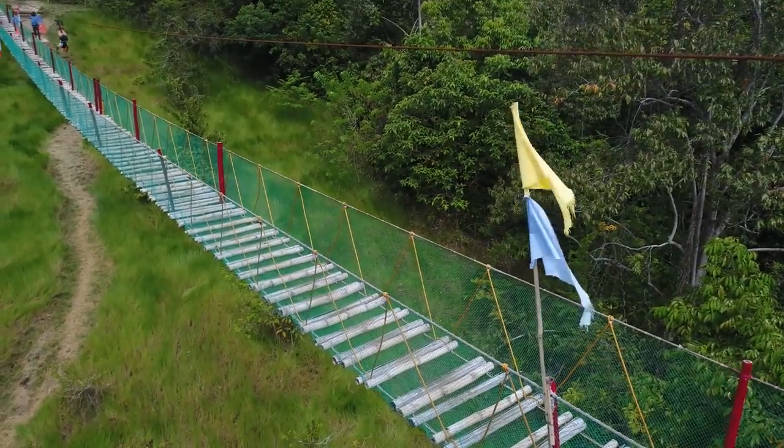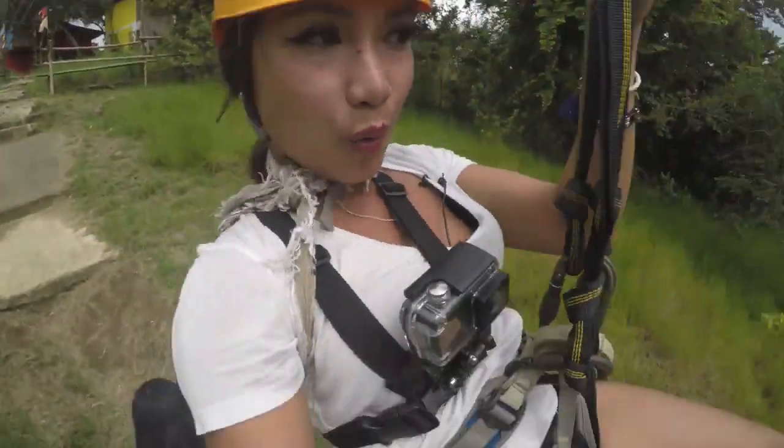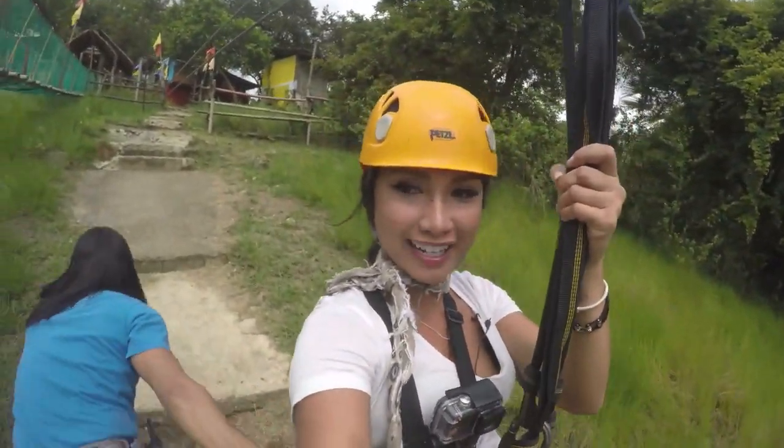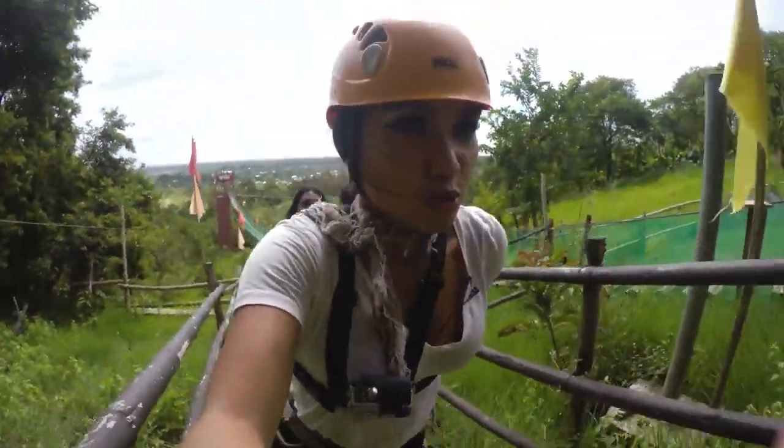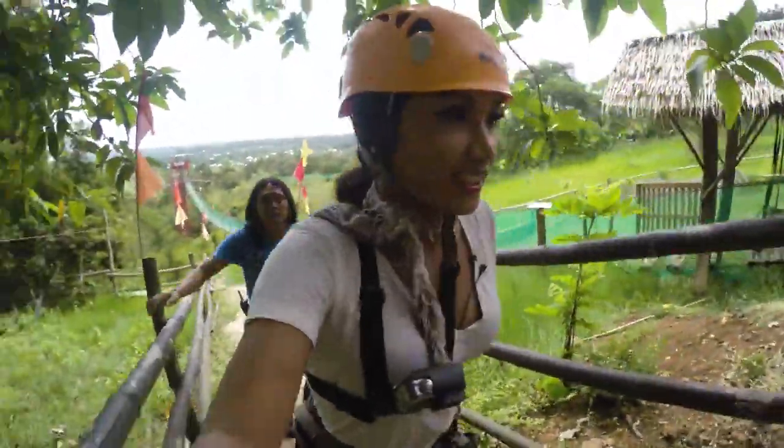That is a good back stretch. Back to position. Is my face all red? Okay, yeah, that last one. Great back stretch. I needed that.